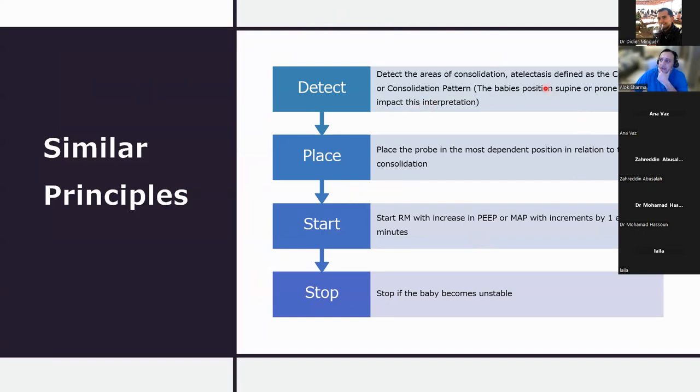So first of all, I'm going to look at areas that I think are atelectatic, and we know that consolidation can exist with atelectasis. I will try and define the area that I think is most atelectatic, and that would be my area. That comes back to the principle of the point of interest. You place the probe in the most dependent area in relation to that area of atelectasis or consolidation. And as I said, for me, it's a slow process. I do increments of 1, and I usually do them every 2, maybe even 3 minutes.